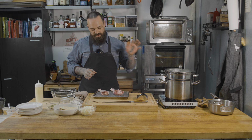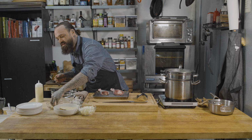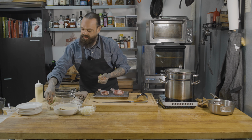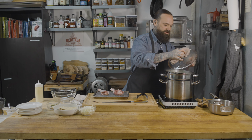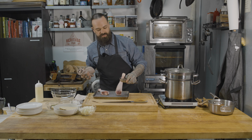So we've got some salt in here. I'm gonna put some aromatics in the water just to add a little bit of flavor. I'm gonna save some for later, but I have some bay leaves, garlic, allspice, peppercorn, and clove. So I'm gonna throw some of these guys in here. And then I'm gonna put these turkey legs in.